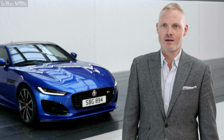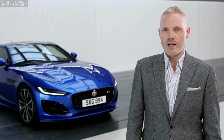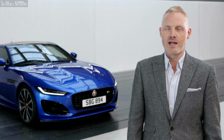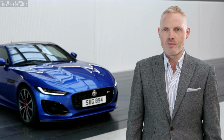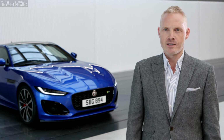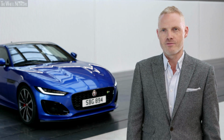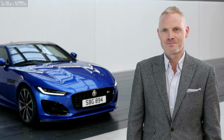I'm Adam Hatton. I'm head of exterior design for Jaguar. So the F-Type's important to the Jaguar brand because Jaguar's always been about sports cars and its history. We have this unique combination, we feel, of sports and luxury. The F-Type really shows the really sporting side of the Jaguar brand. We try and involve all of the heritage of the sports cars throughout our history, but in a very modern way. So yeah, it's a very important car for us.